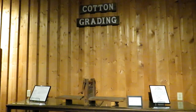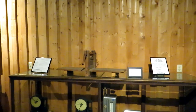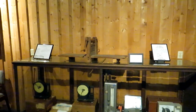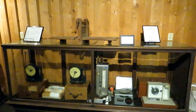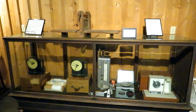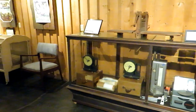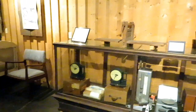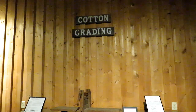You've heard the old saying, I'm doing fair to middling. Well, that comes from cotton fields, where one cotton farmer might ask the other, how you doing? And he would say, oh, fair to middling. And that was two grades of cotton.